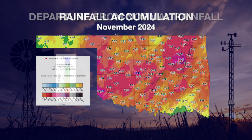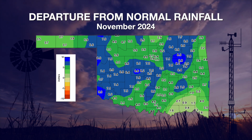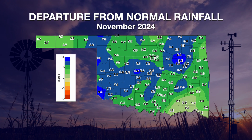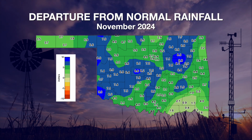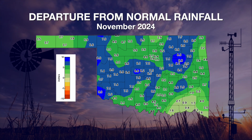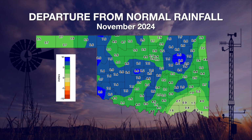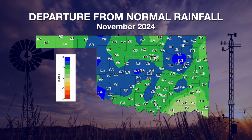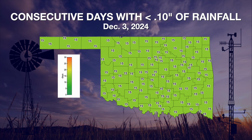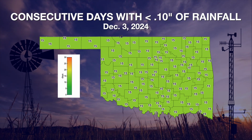The departure from normal rainfall map for November shows lots of 4, 5, 6 inch surplus amounts, 7, 8 inch amounts in localized areas. Even out there in the Panhandle and down in southeast Oklahoma where they had those 3 to 4 inch amounts, those are still above normal. The Panhandle is well above normal, just a little bit above normal in southeast Oklahoma, and of course that's where that severe drought still exists. Now there were some calls from the National Drought Monitor author to improve a little bit more. I asked for that not to happen, and this will show you why.